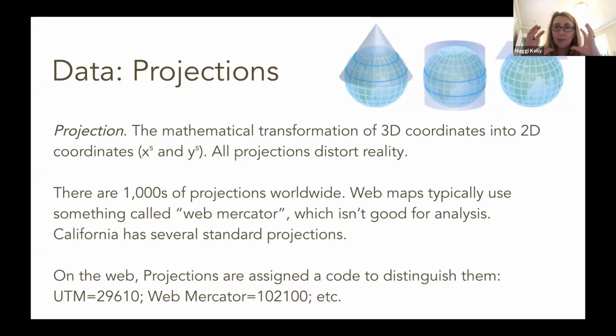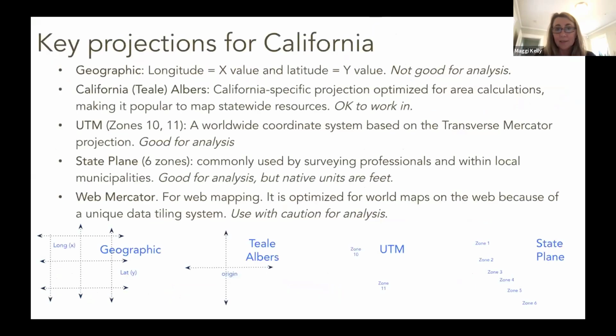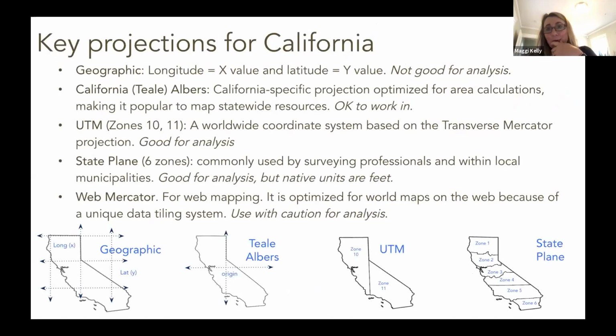So the Earth is a globe. It's not a globe. It's an ellipse. It's not even an ellipse. It's elliptic-like, but it's a bit bulgy and irregular. And so every time we take information from the surface of the Earth and flatten it out into that 2D depiction, we're transferring it from circular coordinates to Cartesian coordinates. And it takes a mathematical transformation called a projection. There's tons of them. There's thousands of them worldwide, and all of them do some good things and some bad things. And in California, we've got a lot of standard ones that we can use.